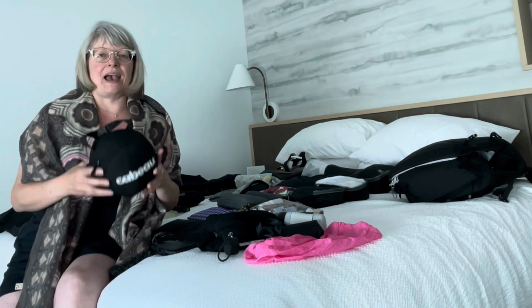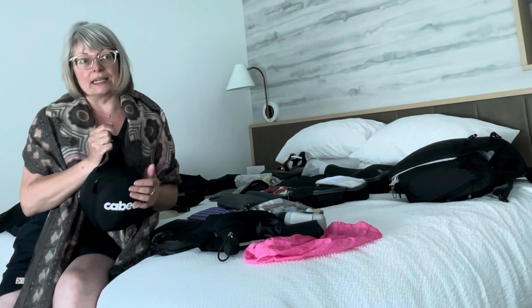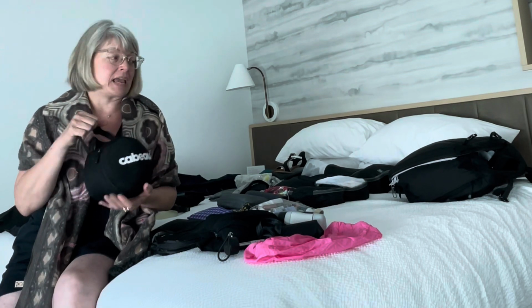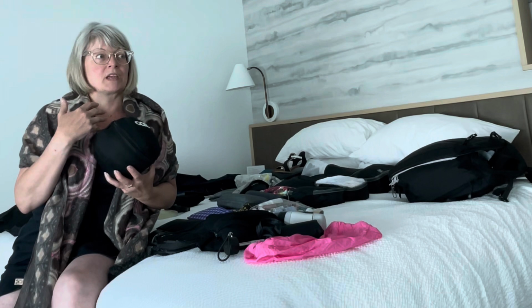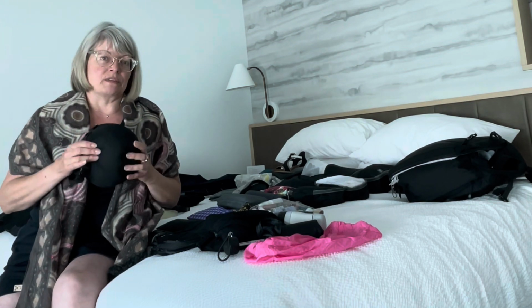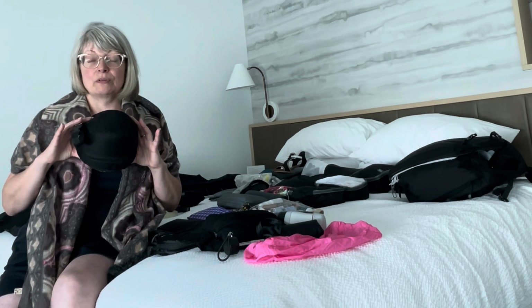But this is the Cabo. I do have this neck pillow. I do like it, but for a 12-hour flight and for the weight restrictions involved, I had to bring a pillow with me that was more versatile. So what I brought with me was an Eddie Bauer down-filled travel pillow.